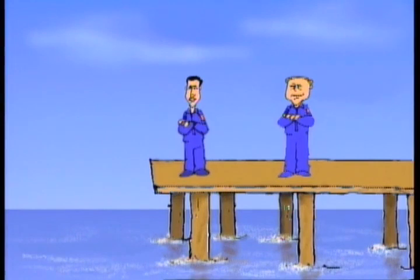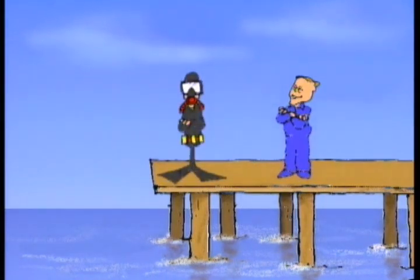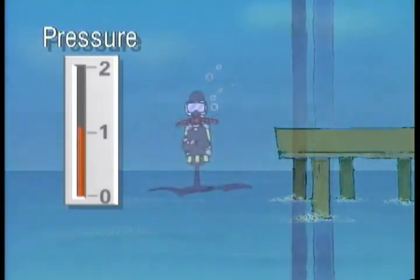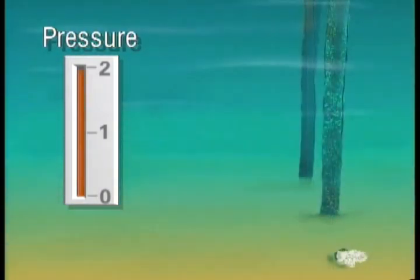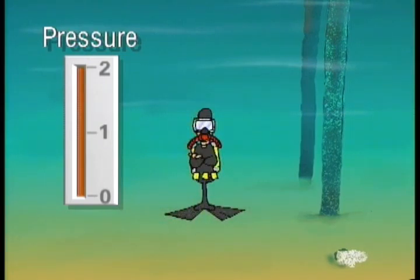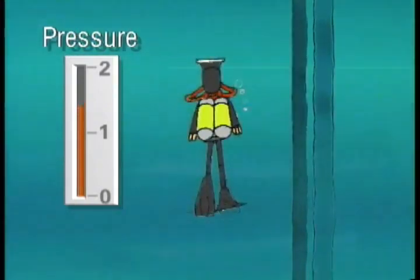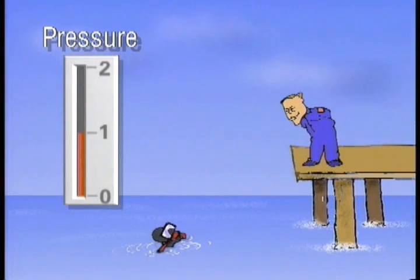Imagine that Jay and Jerry are on the Earth's surface. We'll put Jay in a dive suit and send him to the bottom of the ocean. On the ocean floor, Jay is under tremendous pressure. But as he starts back toward the surface, the pressure decreases. When Jay reaches the surface, he's still under a small amount of pressure. That pressure is the weight of the atmosphere, and we call it atmospheric pressure.